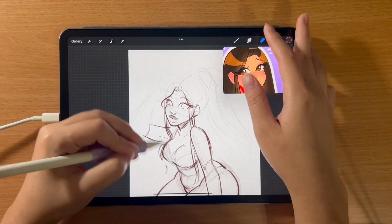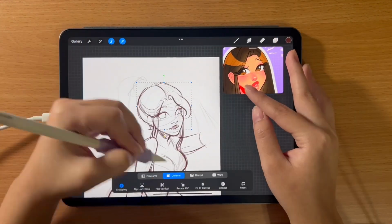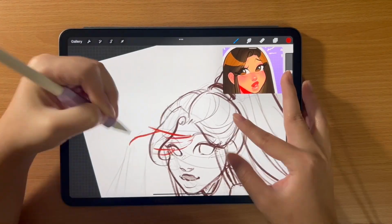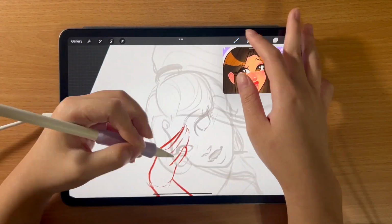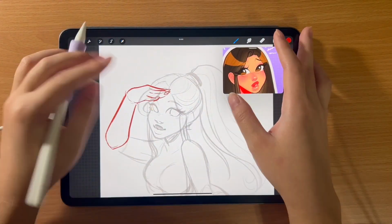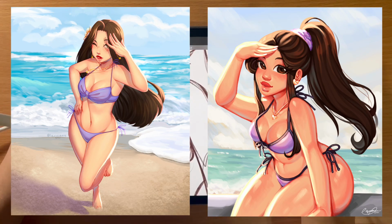I just wanted to see how much I improved since then, because I haven't done a summer painting since. I wanted to see the difference between how my art and my OC looked back then versus now, and how much my style changed, since this video is about art styles. Let me see if I can show the old painting up here versus the new painting.